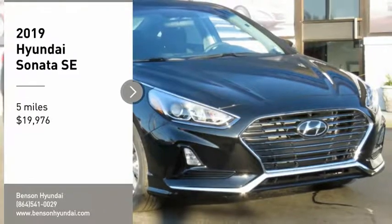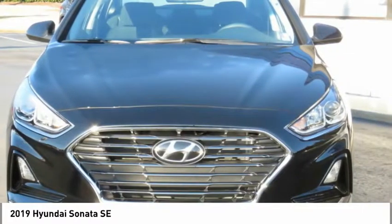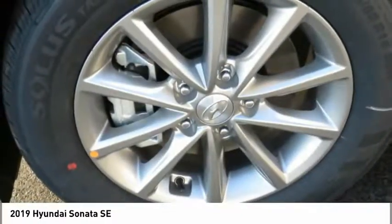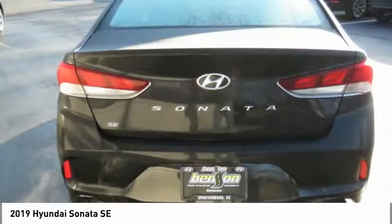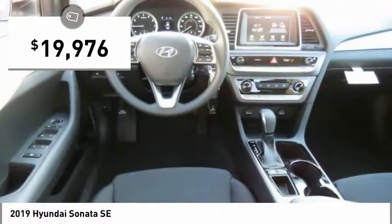Stop by and take a look at the 2019 Sonata. The Sonata has a long list of technologically advanced interior features and options that make driving safer, more convenient, and much more fun. Don't forget the exterior corrosion protection, a 14-step roto-dip system that provides unmatched protection for your Sonata, and is priced below $20,000.